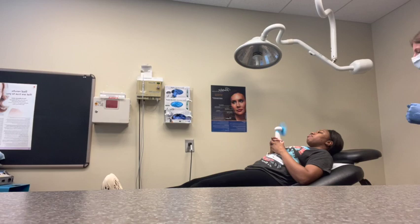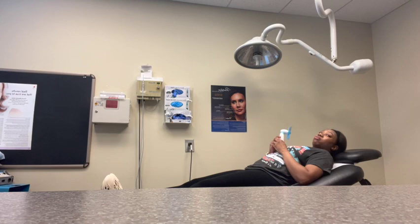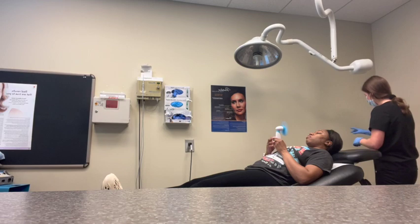Tomorrow morning, you can use the products in this post-procedure kit. There are instructions in there with a sun and a moon telling you what to use in the morning, what to use at night. Just start that up tomorrow morning. Okay. Alright, and now I'm just going to go in with a moisturizer.